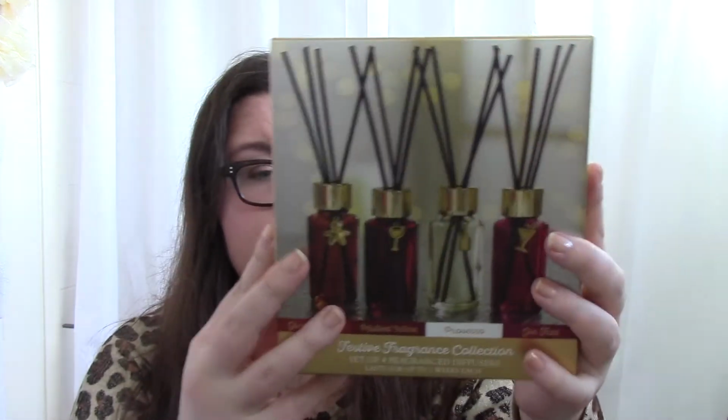And because they've introduced some new fragrances this year, I ended up buying one of the little sets. I think these are about £10. One thing, when you order from Next online, they don't put prices on things, so it's quite hard to know how much things are. Anyway, you've got 4 fragrances here, the 4 new festive fragrances for this year, which are gingerbread, mulled wine, prosecco and gin fizz. Now I've already got my mum a gingerbread.